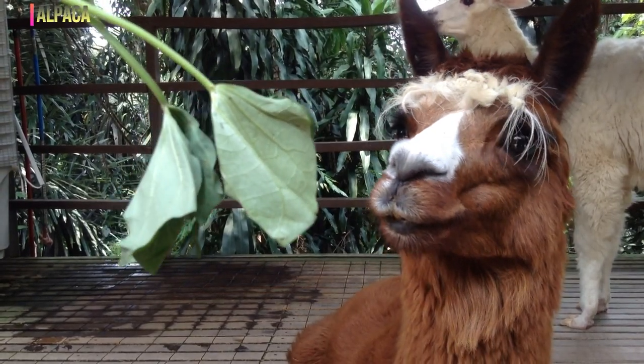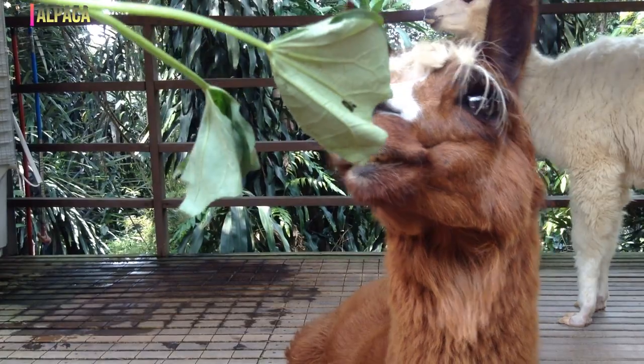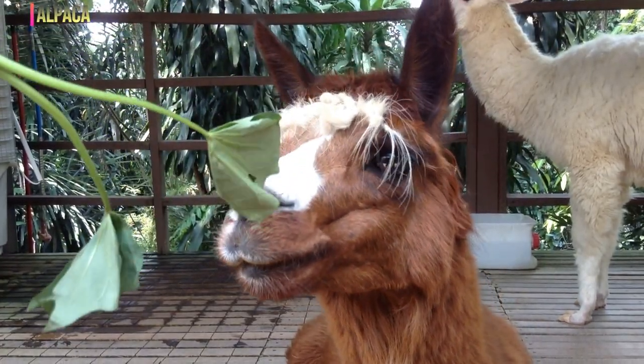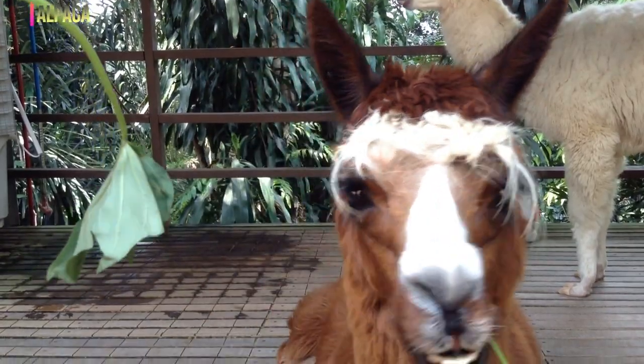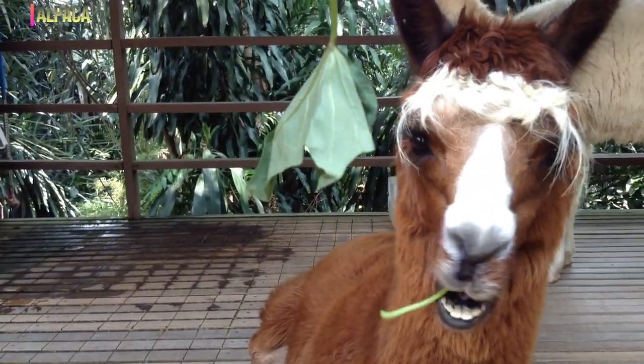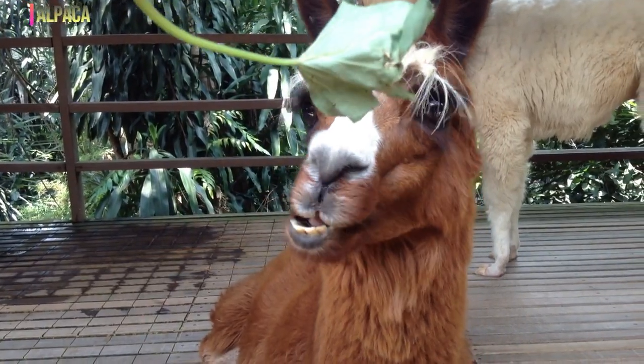Alpacas eat about 2 pounds of grass and hay per day and chew a cud. Pasture grass is a great source of protein. They get the fiber from hay or from long stems, which provides them with vitamin E. Green grass contains vitamins A and E.